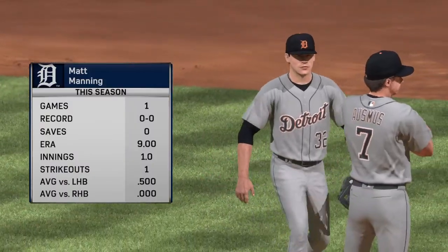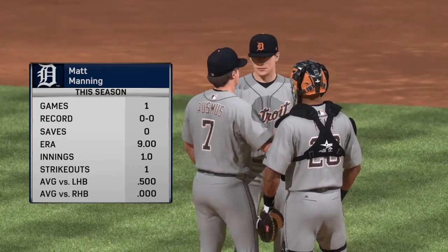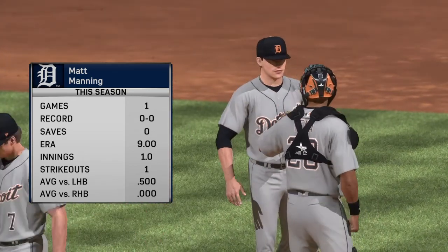Matt Manning is now coming in to pitch in relief for Detroit, and he may be asked to eat several innings as this game is just getting underway.